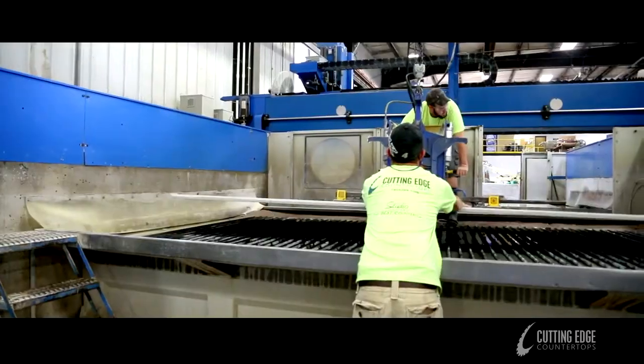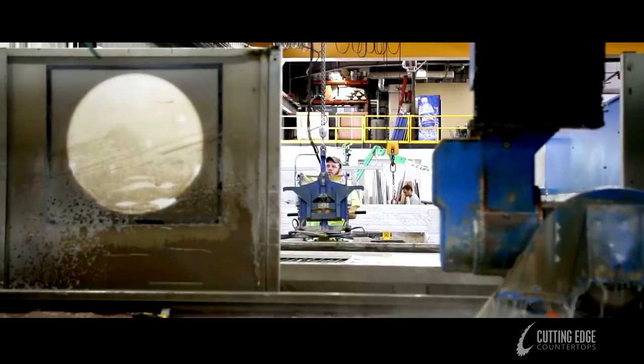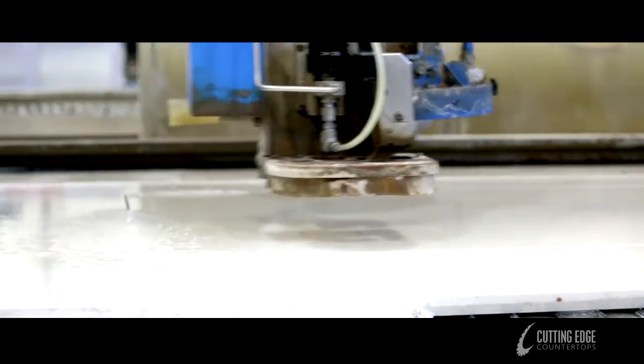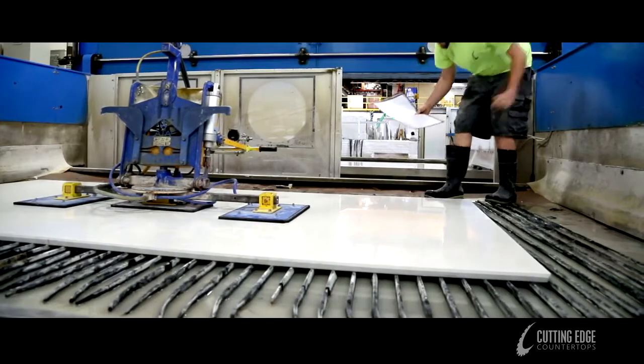It gave us the ability to load slabs while the machine was running and not have to wait for the machine to stop. It also allowed us to nest our parts together much tighter, which greatly improved our yield. So for 8 years now, this machine has been running between 2 and 3 shifts a day for a solid 8 years.